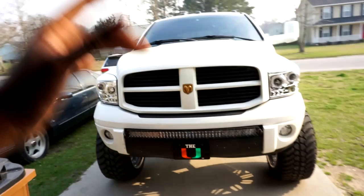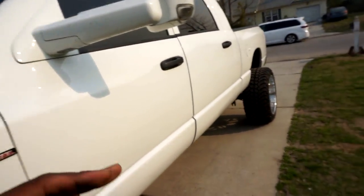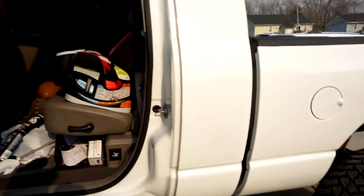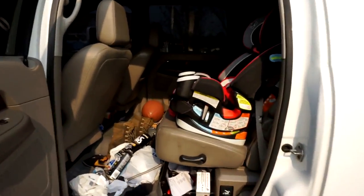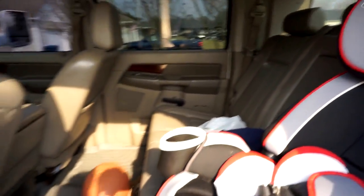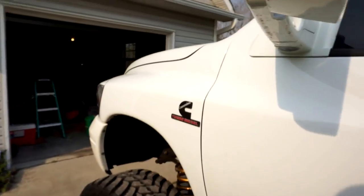So, a little bad news, but we're gonna finish up with some good news. You guys, next week, we are going to be ordering a lot of stuff for the truck. From the interior, I know a couple of y'all was asking what am I doing with the interior? Don't mind the car seat, it's my son's. But behind that seat, we're gonna have some stuff back there, and we're gonna have some stuff on the front side. Okay, gonna be doing that next week.